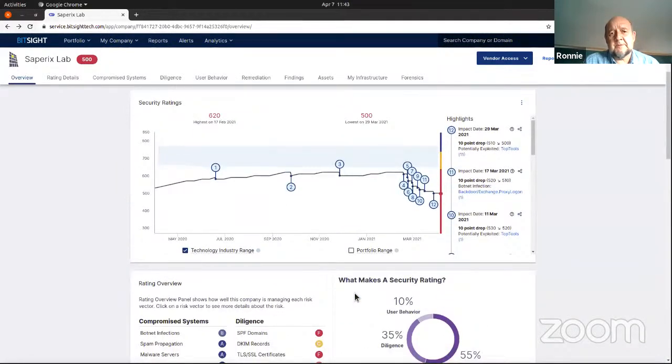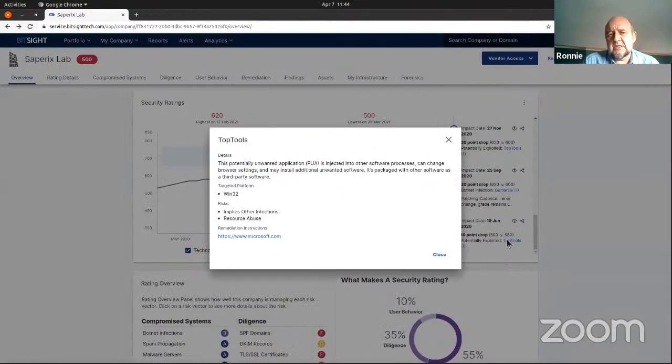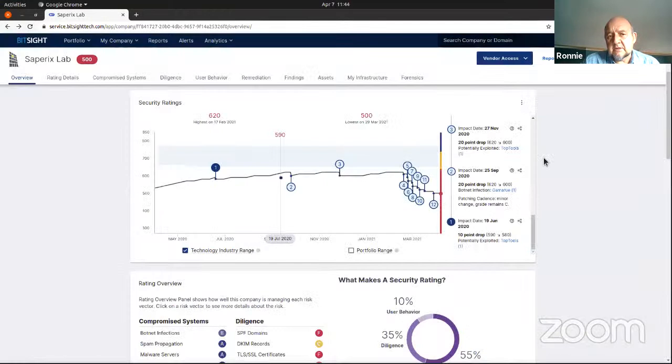So you can see here, Saperix Lab. The blue band that we've got there, that's the technology industry range. So in general, Saperix Lab is below their peers in the industry. And if you look at the kind of incidents that have happened, the first one in this year in review was potentially exploited by a thing called Top Tools. You can click on Top Tools. It will give you the detail, and we also give you remediation information.